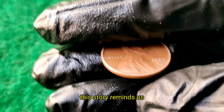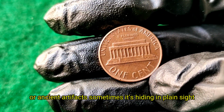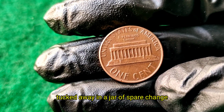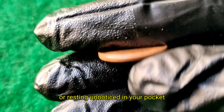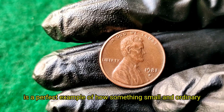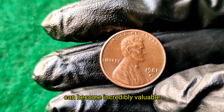This story reminds us that treasure doesn't always come in the form of gold bars or ancient artifacts. Sometimes it's hiding in plain sight, tucked away in a jar of spare change, or resting unnoticed in your pocket. The 1981D Lincoln Memorial Penny is a perfect example of how something small and ordinary can become incredibly valuable.